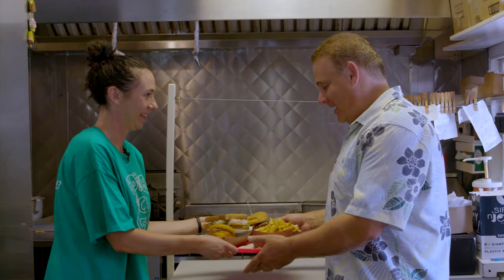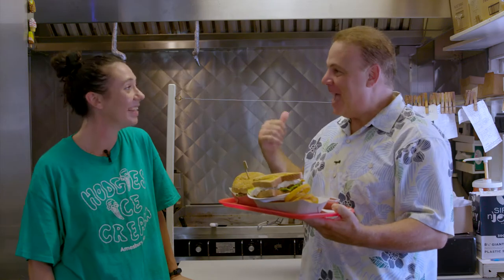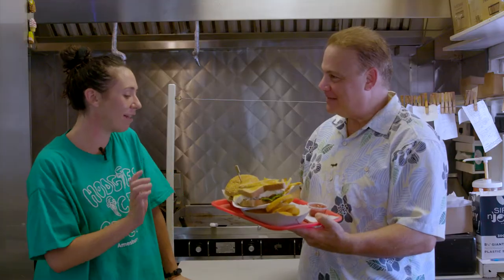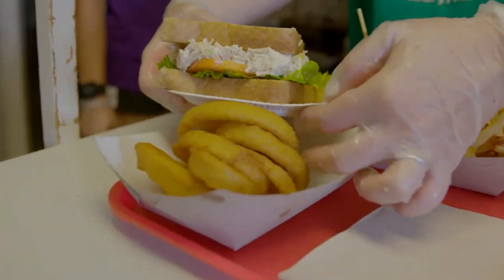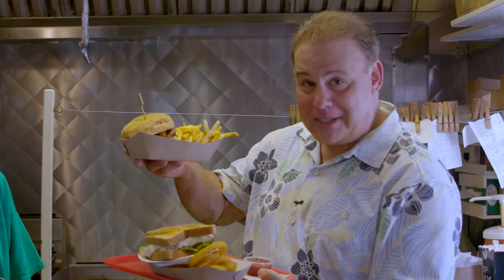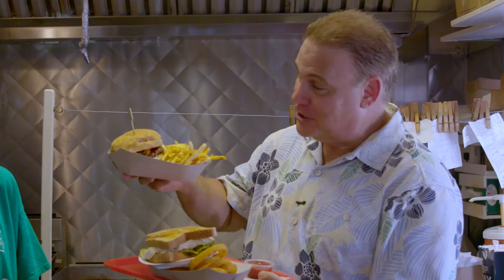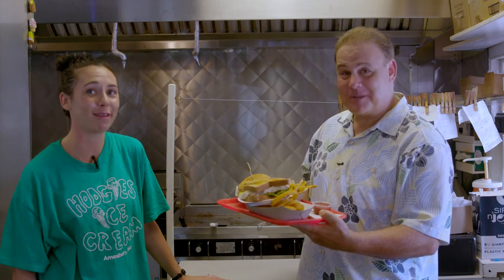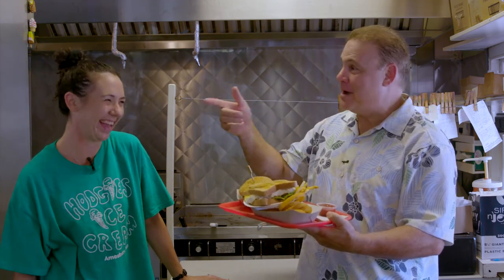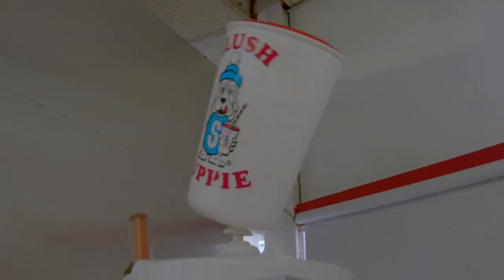Here you go. Thank you, Emma. This is personal service right back here inside the ice cream shop. It's hot by the grill. Oh, yeah, it is. What do we have here? We have our Lasso Burger special with fries, and then we have our homemade chicken salad with onion rings. Look at that Lasso Burger, folks. Doesn't that look delicious? That's a nice-sized burger. Yeah, it has bacon, cheese, onion rings, and barbecue sauce. I'm going to let you get back to work and work up a little more of a sweat for me now. Have a good one.